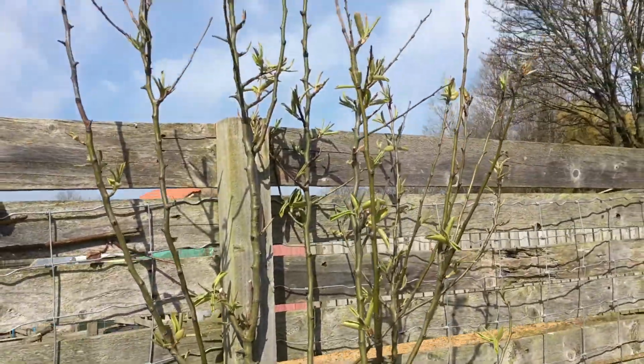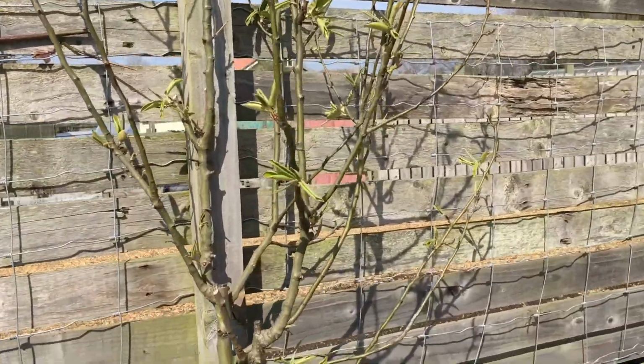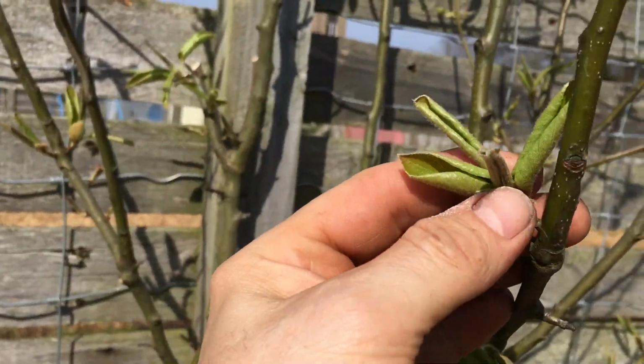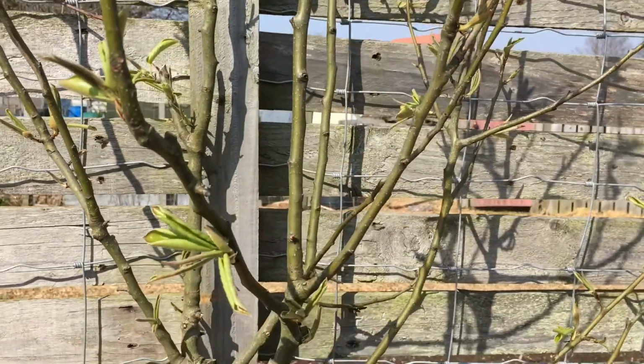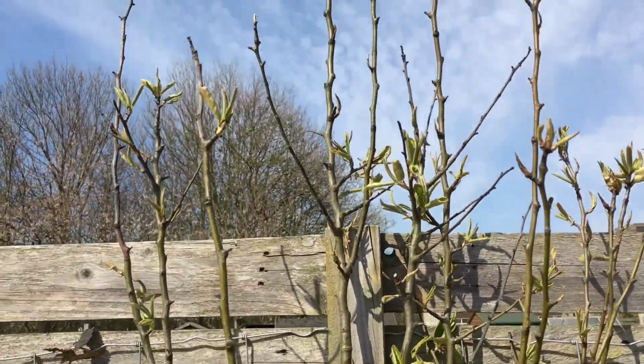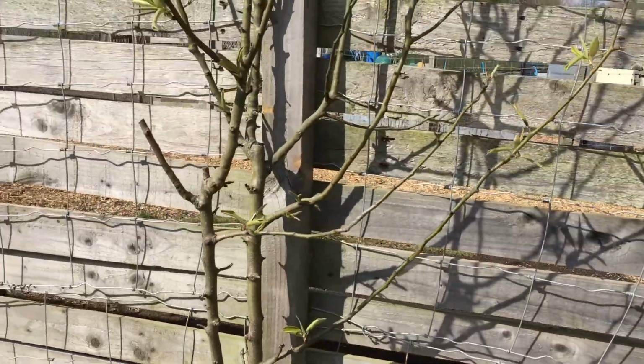This one was moved last year. It's another pear tree. I can tell the pear trees because of the leaf. The leaf's got a certain sort of shape to it for a pear. The same for cherries and apples. You can just tell by the leaves sometimes. Like I say, this was moved last year. It's just leaves, so hopefully next year some blossom on there, some more fruit.